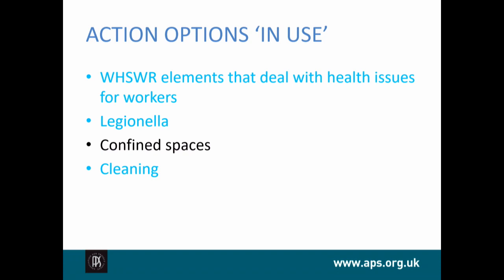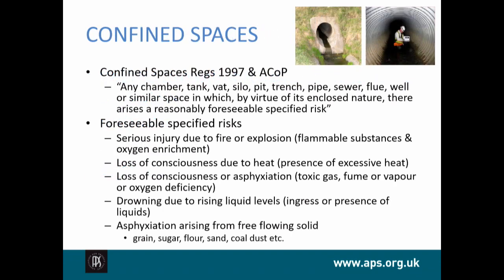Confined spaces. If we design places that become confined spaces, then anybody who's going to enter them needs to know they're confined spaces and needs to take the appropriate precautions. So on our eliminate, reduce premise, we would choose to make sure that places that could become confined spaces are naturally ventilated so that they're not confined spaces.